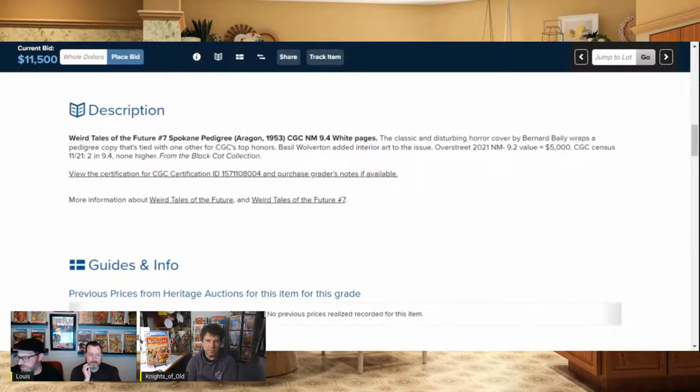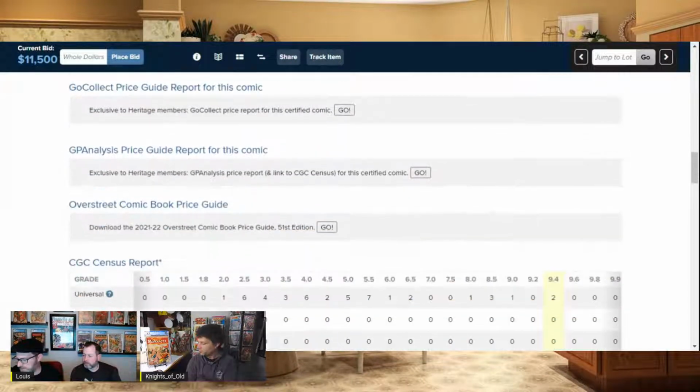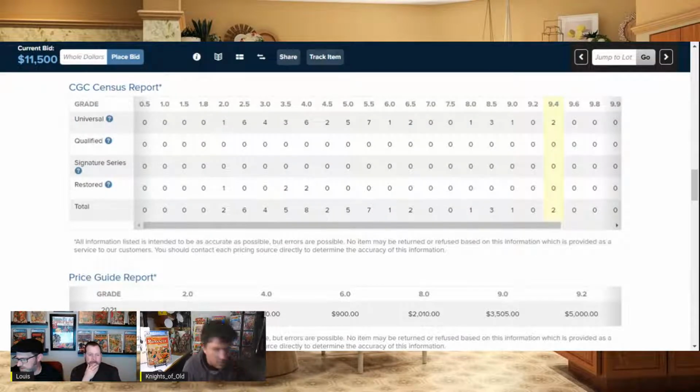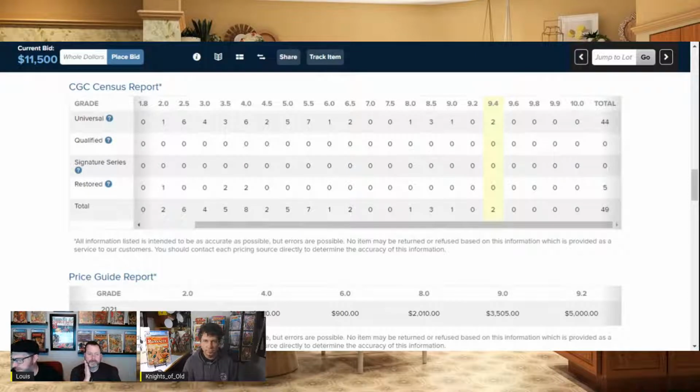It's one of the coolest Basil Wolverton covers. Yeah, for sure. You'll get a full census. Here it is. Does it give me totals? Yep. If you scroll to the right, 44, 49 total. And for a late 50s book, that's a popular book and a classic cover, this is harder to find. I think I might have to resort to DS on this one, but I'm going to say this goes for at least 40,000.